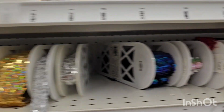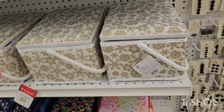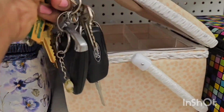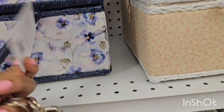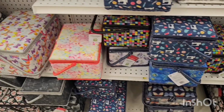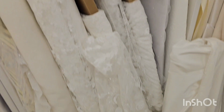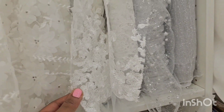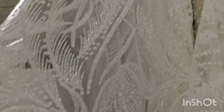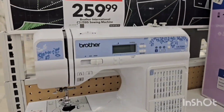So one thing I will suggest for future sewers, if you want to undertake sewing, get familiar with your machine. I cut up so many old clothes and just started practicing. That was very helpful because I was able to get used to my machine, how to thread, how to do the bobbin, because you constantly are going to need to redo that because you're going to keep messing it up.